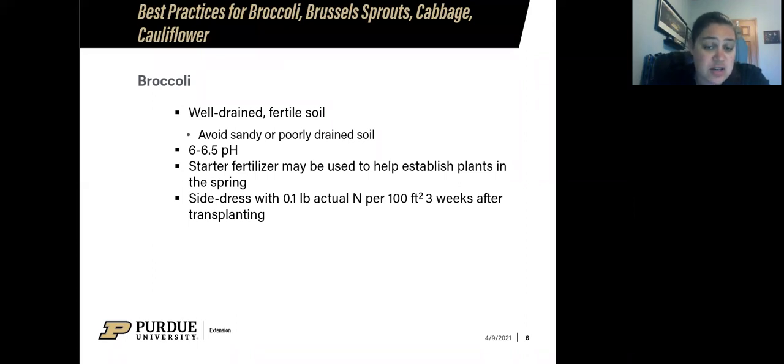You can also side dress your broccoli with 0.1 pound of actual nitrogen per 100 square feet about 3 weeks after you've transplanted, because that's when the plant's going to be actively growing. Now remember to read and follow all label instructions on how to apply your fertilizer appropriately.